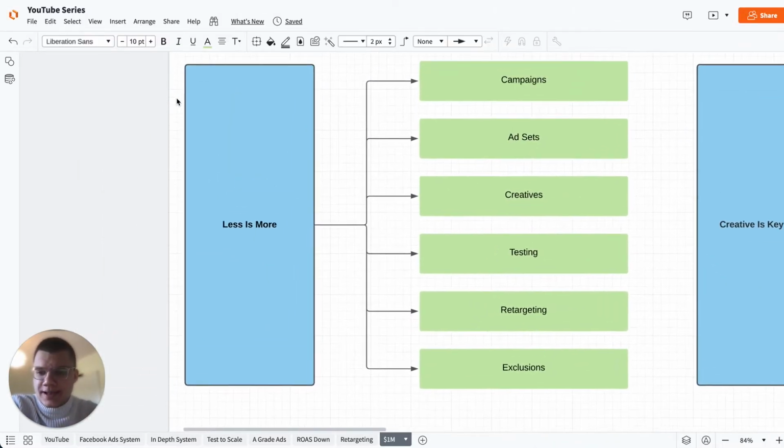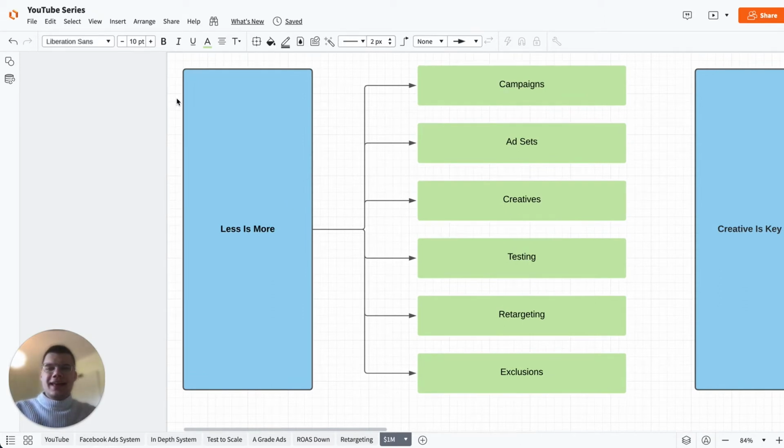So the first lesson is basically less is more. Especially since iOS 14.5 came out, Facebook is using all those modeled data. It is super helpful to focus your spend in as few campaigns as possible, with as few ad sets as possible, in as few ads as possible. I know that sounds kind of complicated, and it can be way more complicated than you think to optimize an account to the less is more approach. But I want to go over each of those points super quickly.